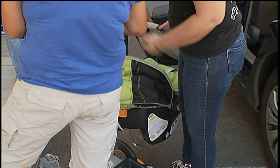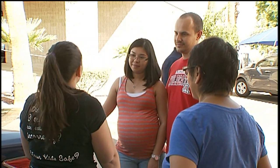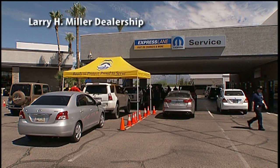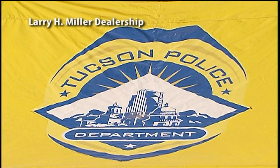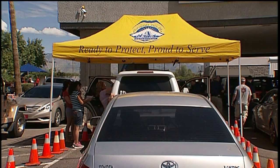Weeks before his public debut, baby Nazareth's car seat got a safety check. We know that there's an 80% misuse in car seats, so we definitely want to make sure that the parents are educated and they're using their seats properly, so that's why we do this. This was a free child safety seat check offered through a partnership between the Tucson Police Department and Safe Kids Pima County. Basically what we're trying to do is just make sure that our kids are safe while they're traveling on our roadways in and out of Tucson.